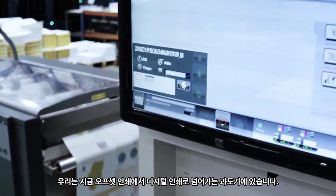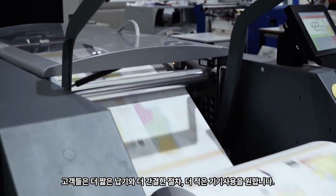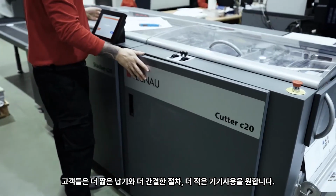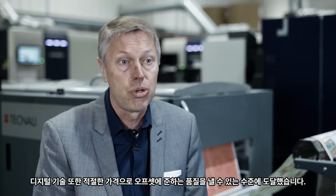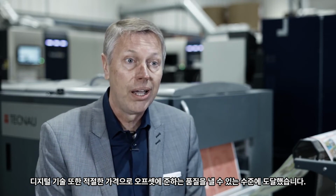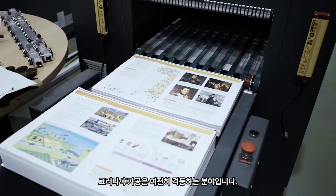And we are in the middle of it now. So this is a great time to be here. The market obviously always changes. Everybody wants to have things quicker and faster and shorter delivery times, shortened production windows, and also shortened runs. At the same time, technology has come to a level that I think we can offer offset quality in digital at an affordable price. But finishing definitely is still a challenging part of the business.